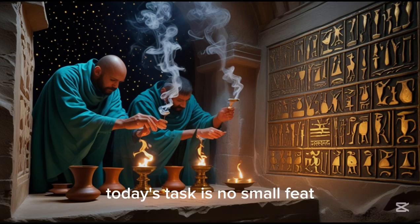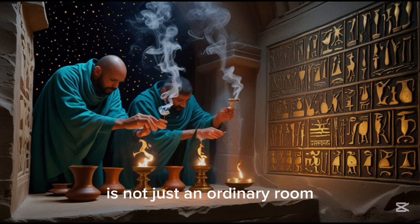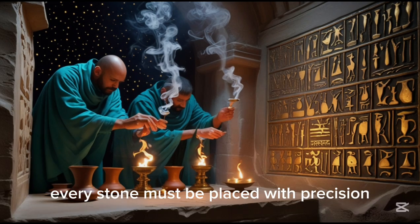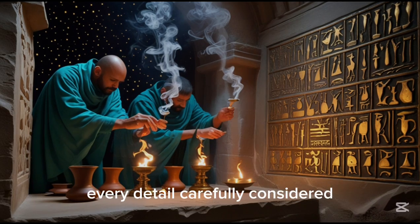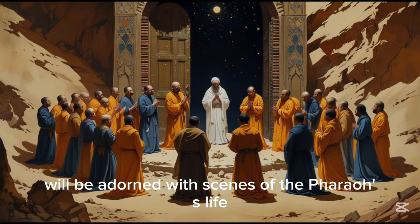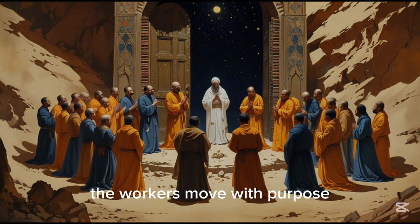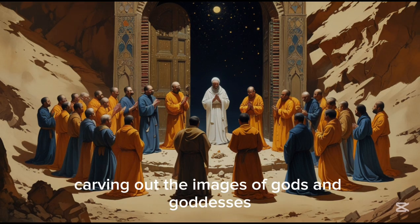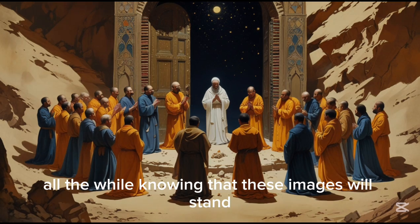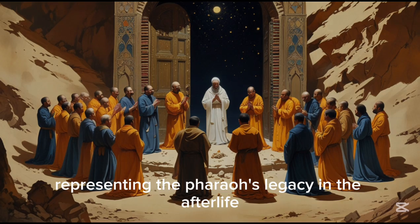Today's task is no small feat. The chamber the workers will build is not just an ordinary room. It's meant to symbolize the pharaoh's passage into the next world. Every stone must be placed with precision, every detail carefully considered. The walls will be adorned with scenes of the pharaoh's life, his victories, his wisdom, his reign. The workers move with purpose, carving out the images of gods and goddesses, of animals and landscapes, all the while knowing that these images will stand for thousands of years, representing the pharaoh's legacy in the afterlife.